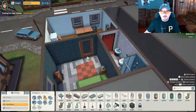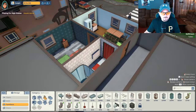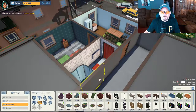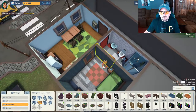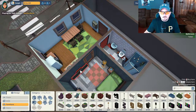There's not a whole lot going on in here, but why don't we put a TV in the... we'll put a lamp in the bedroom too. How about that? We'll put a lamp here. And let's put a big jamming TV on the wall here.